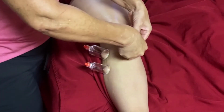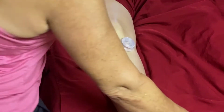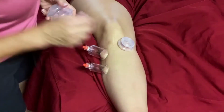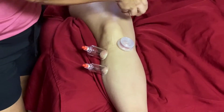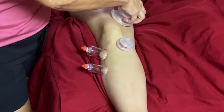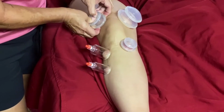Maybe you want to get one on the other side too. Do different kinds of cupping here. And then we can even add on some more. Maybe I want to work here, and I'm going to use it without lotion on the vastus medialis. And then we'll hit one here on the vastus lateralis.